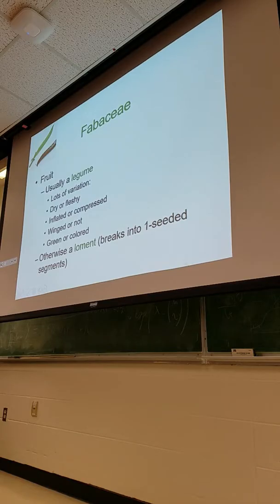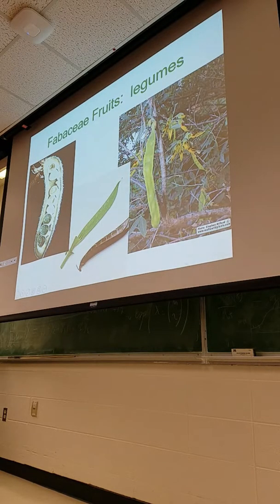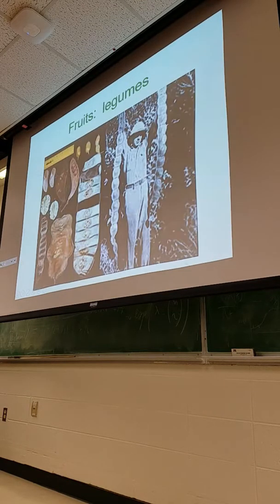So with Fabaceae, you're either going to have these legumes or loments. Lament about loments. So here are the legumes. Again, they all kind of look like green beans. Lots of variation in terms of size. Terrible photos.